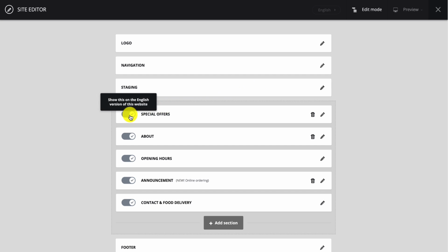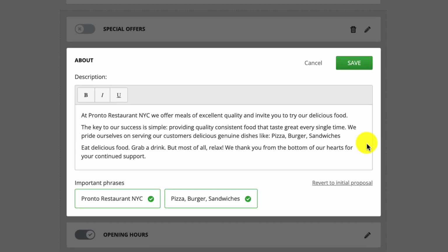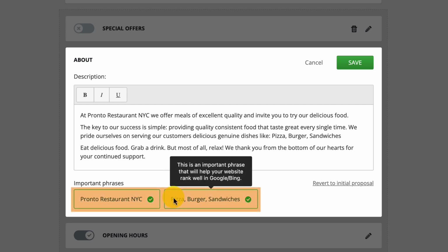Displaying or hiding a specific section of the website is as simple as toggling the on-off switch. Restaurant owners cannot make a restaurant website without an About section. This restaurant builder already has a built-in About section, but the owners can write their own custom text. If they choose to do this, they must be sure to include the keywords listed under the Important Phrases section.